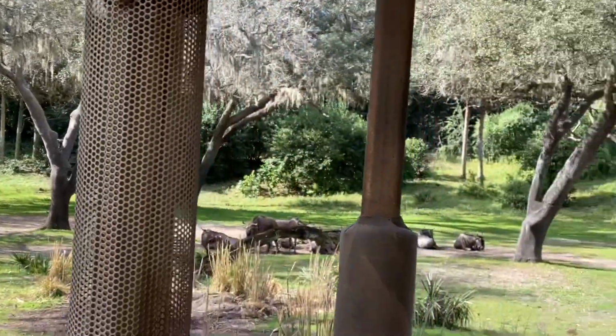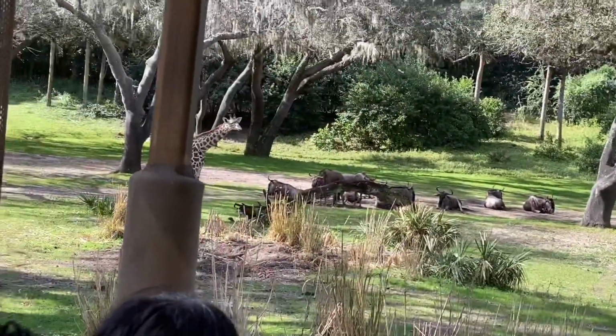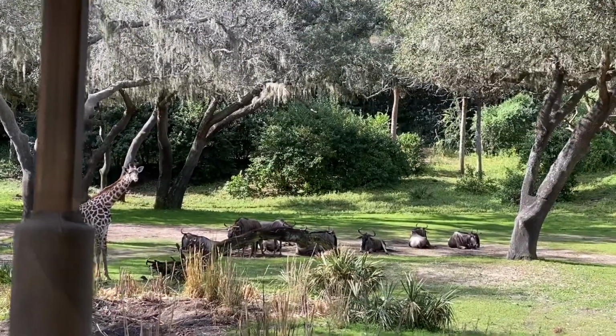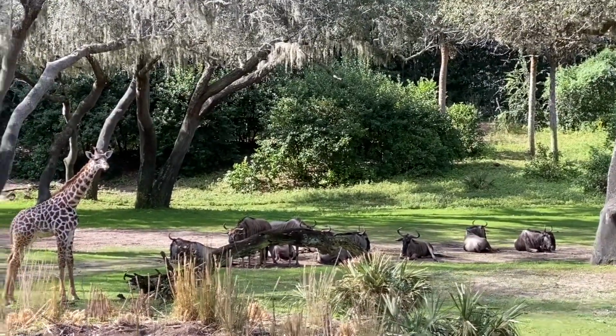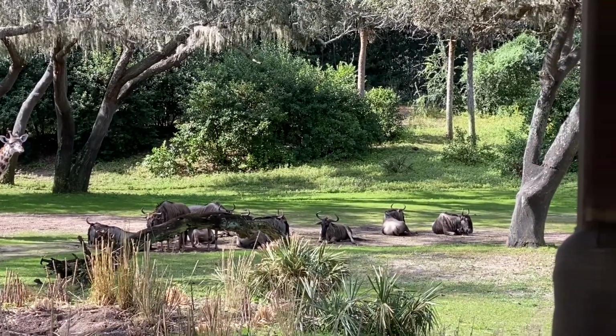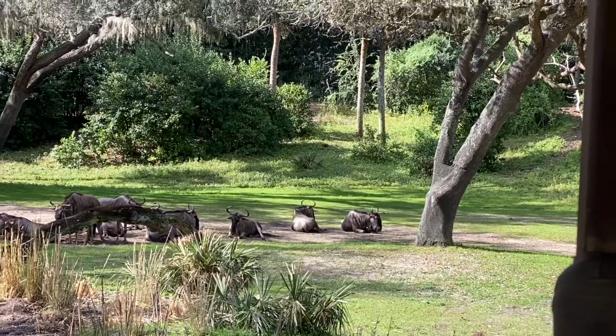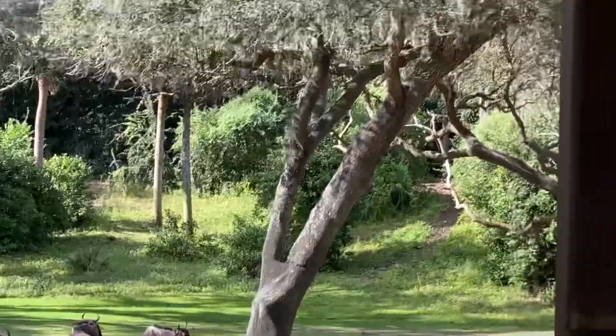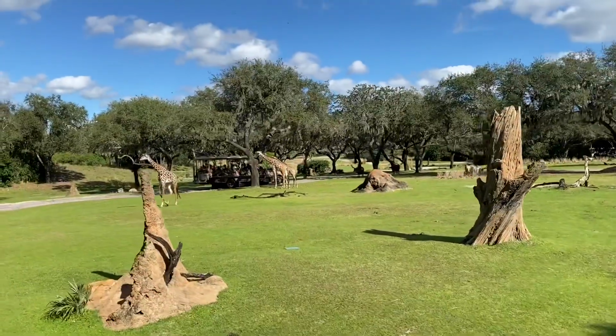We also have our baby giraffe out to our left-hand side here. And that little baby's name is Humphrey. And when Humphrey was first born, he already stood around 6 feet tall. He's a pretty big baby. As for the wildebeest here, they can travel in migrations of up to 1.5 million individuals. And they're going to travel 500 to 1,000 miles every single day.